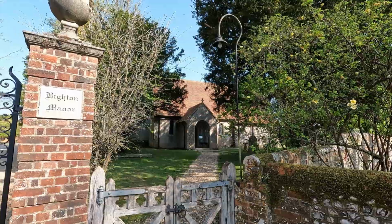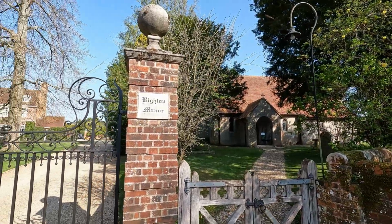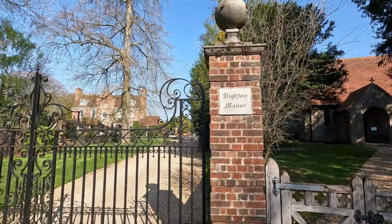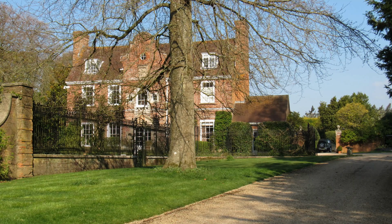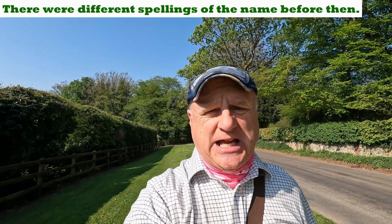Well, right next door to the church is a rather splendid Bighton Manor, which has origins back to 1675 and was remodelled around about 1950. Well, starting to make our way eastwards through the village. The earliest recorded spelling of Bighton goes back to a Saxon charter dated 959 AD. It was named after local Saxon chief Bicca, B-I-C-C-A.